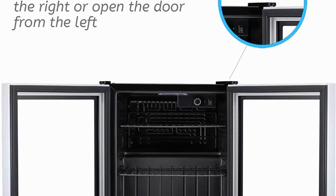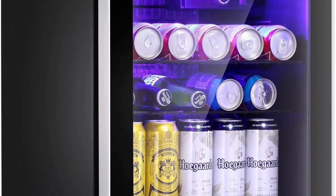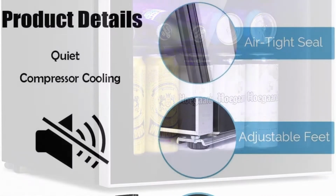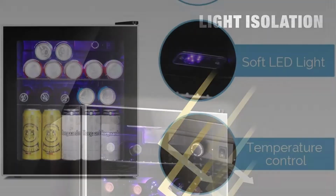Adjustable thermostat, 3 grade temperature control knob. Working temperature range is 40 degrees Fahrenheit to 61 degrees Fahrenheit. This temperature ensures your beverages are perfectly frosty. Double glass door, double pane tempered glass door and airtight seal ensure maximum insulation. Clear double paned glass door makes it easy to see what drinks are being chilled.